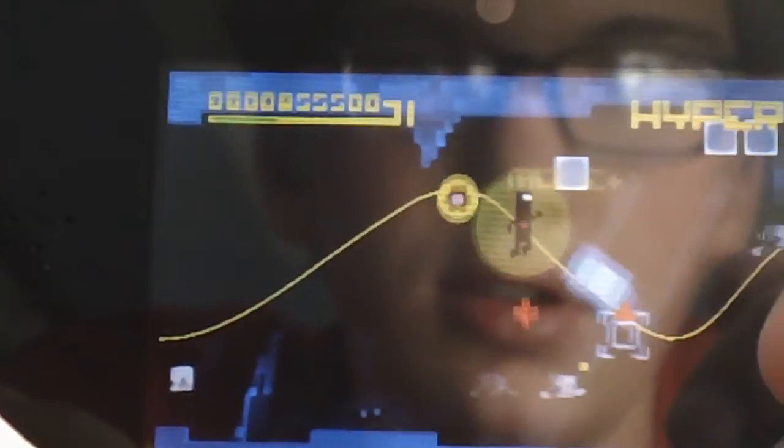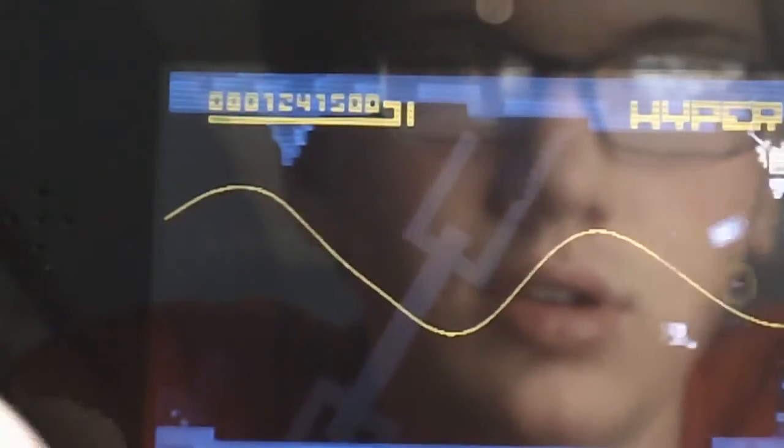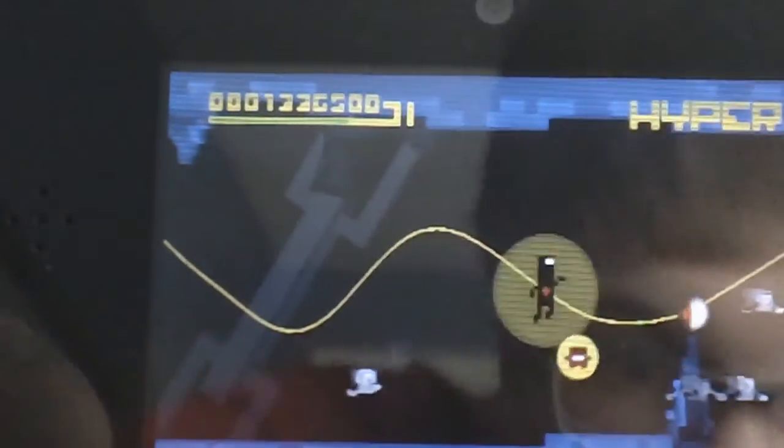Oh, and I'm in the nether. Cool. Now I'm not. And now I'm not playing through the viewfinder either, so I can actually not screw up for you all. Shooting things. This is power up. Oh my goodness.